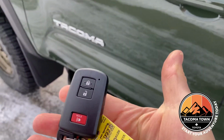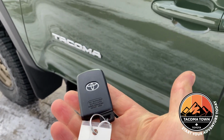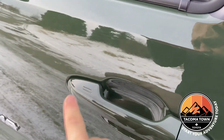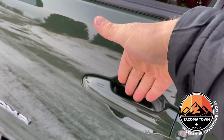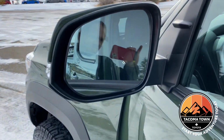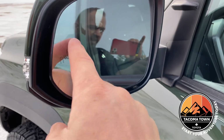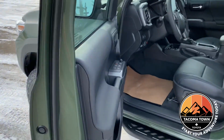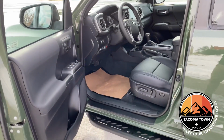This does have the smart key technology on it. So again, that key goes in your pocket. You can press the button right here, the sensor. Locks and unlocks the car, so you reach in behind, unlocks the car there for you. This does have the blind spot monitors on the mirrors, so both mirrors will go bright orange when those things pop up for you.